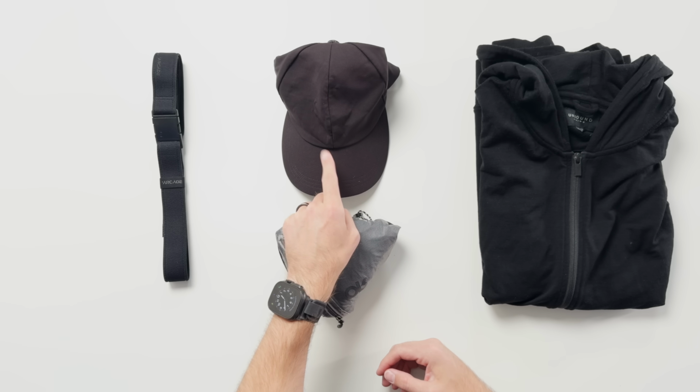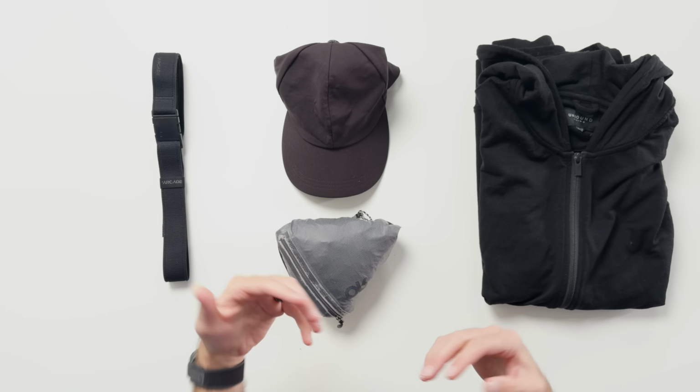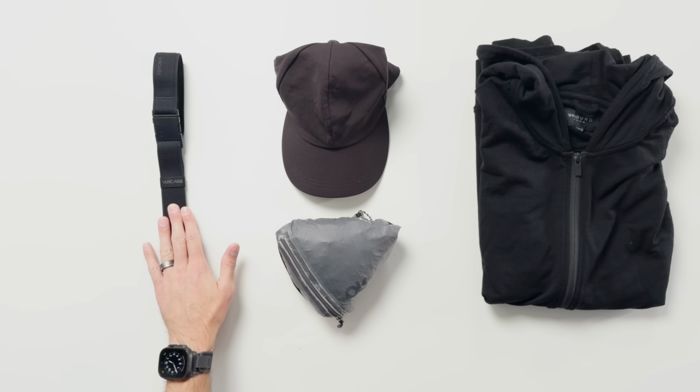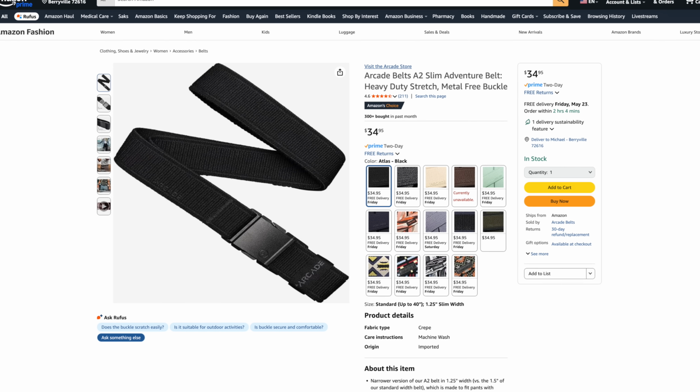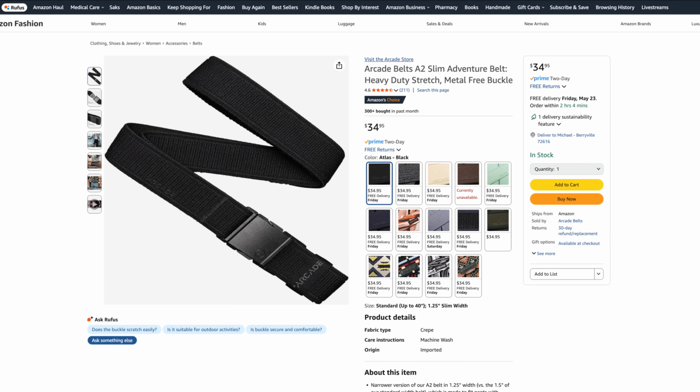Couple other things. This baseball cap for runs or water days, it's Lululemon, very water resistant. I don't really love the way it looks, but it's pretty generic and it does the job. Finally, this belt. I wear this as well. Even though I've had TSA PreCheck for years, my old belt always set off the metal detector, so I wanted to get a belt with no metal. This little guy I got off Amazon, super stretchy, no metal, didn't have to take it off once.